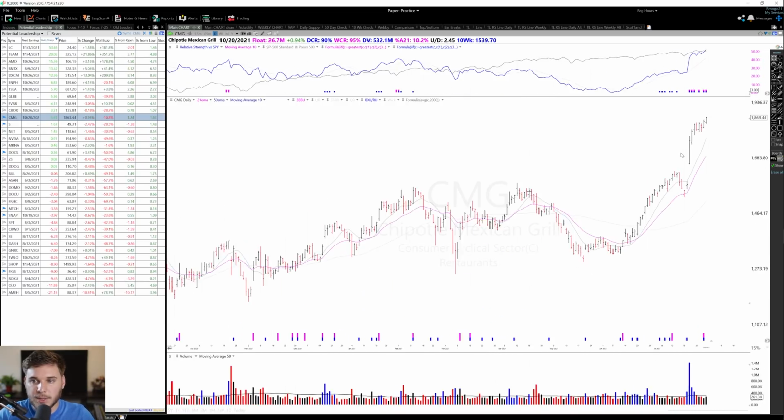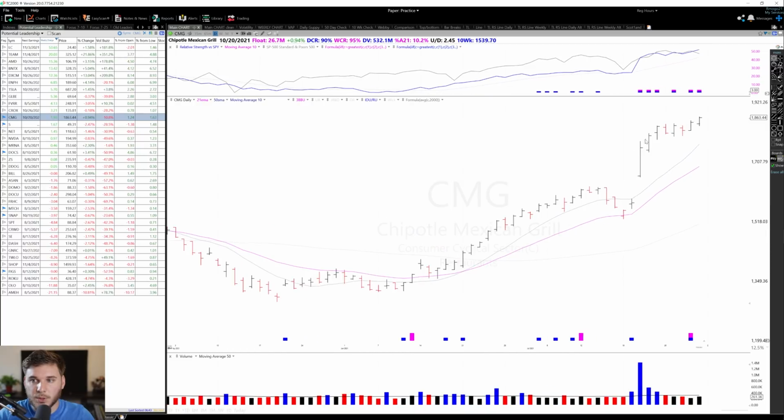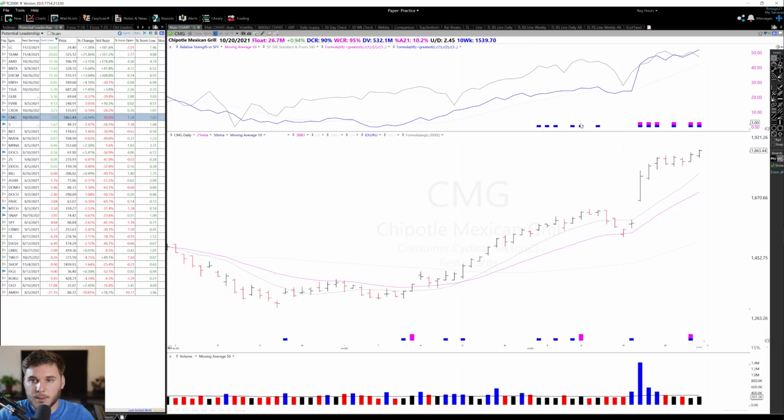Chipotle, also another earnings gap up from a long base, looks pretty great, and is pretty much ignoring the overall market turbulence. You can see that from the RS line up here. And quickly, if you're not familiar, this blue histogram means that it is a price new high, and if you see a purple histogram as well, that means there was also a relative strength line new high on that date.